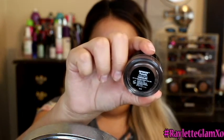While this sets, what I usually do is my eyebrows first. So I'm going to be using the Anastasia dipbrow pomade. It is in the color chocolate. So I always just start at the bottom of the brow and then just kind of shape it at the bottom and then go from there.